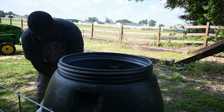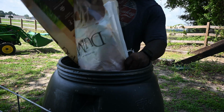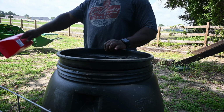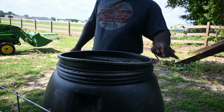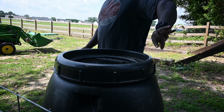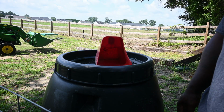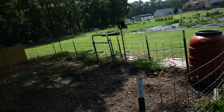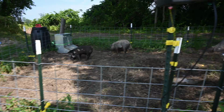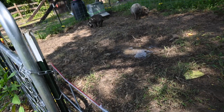I was on the wrong end. There we go. They're still eating. And like I said, I put down 3 different piles of food, 3 different pigs. Hopefully, everybody gets their fair share. He's wandered off onto this pile. Let me see if I can let them know there's another pile over here. Eep, eep, eep, eep, eep. They don't care. They're like, we eating right now.